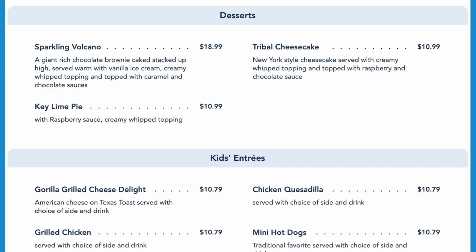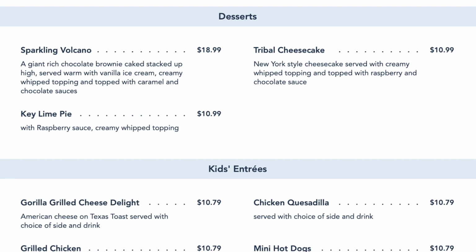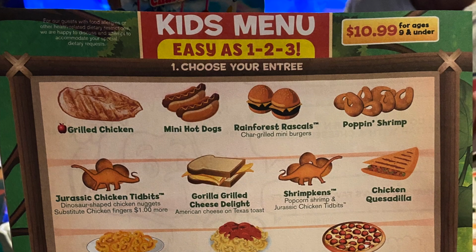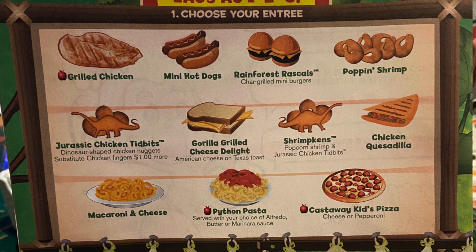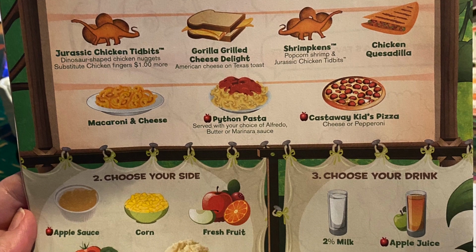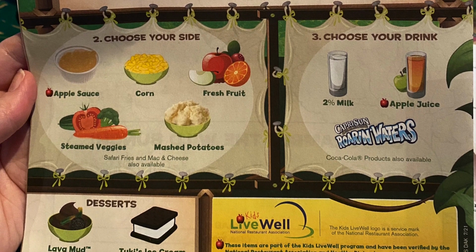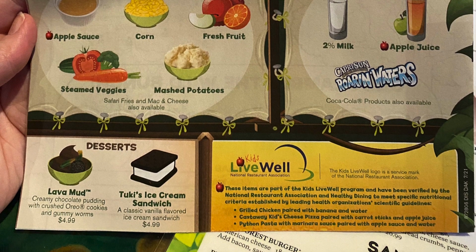Dessert options include the key lime pie, cheesecake, and the sparkling volcano, which is a lot of fun to order if you're celebrating a special occasion. It comes with chocolate brownie cake, ice cream, whipped topping, and sauces, and topped with a sparkler. The kids' menu includes a choice of entree, including grilled chicken, mini hot dogs, mini burgers, popcorn shrimp, chicken nuggets, grilled cheese, chicken quesadilla, mac and cheese, pasta, or pizza. Kids' meals also come with a choice of side and drink, as well as a couple different dessert options for an additional charge, including a lava mud chocolate pudding or an ice cream sandwich.